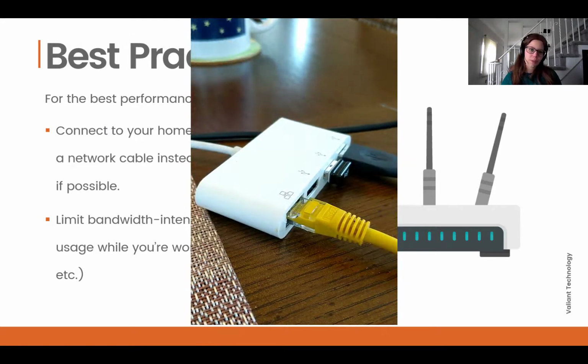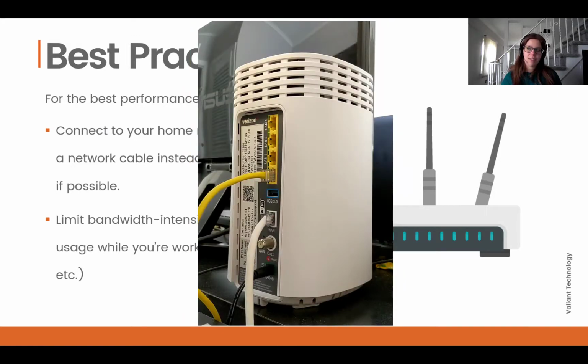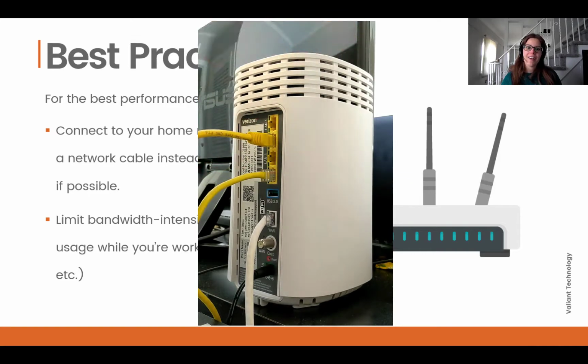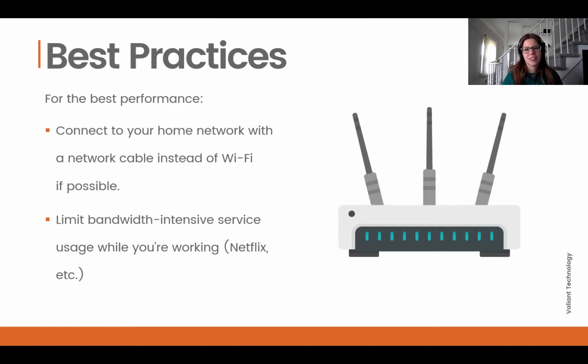So plug it into your computer or adapter, and then find your modem and plug it into any open outgoing port on your modem. That will make it so you're hardwired and you're not going to be doing all that traffic over the wireless. And generally, it's faster that way. So if you can do that, do that.